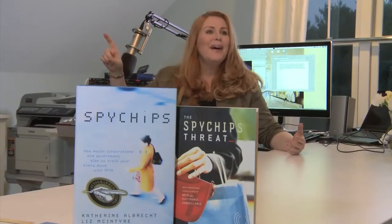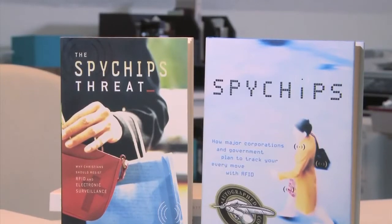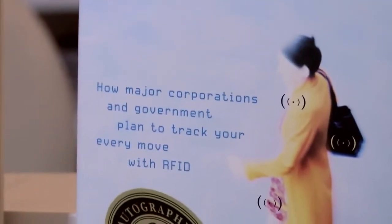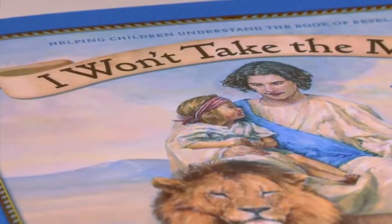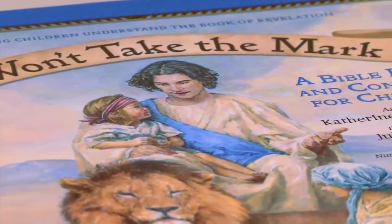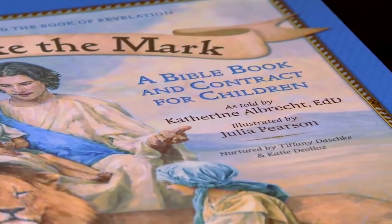Radio isn't the only way that Albrecht is getting her message out about the dangers of RFID technology and what it can lead to. She's also a best-selling author, writing books for both adults and children. Albrecht has devoted a decade to studying RFID. One result of her research, the book Spy Chips: How Major Corporations and Government Plan to Track Your Every Move with RFID. She especially wants to reach younger readers with I Won't Take the Mark, a Bible book and contract for children, to help kids understand the book of Revelation.